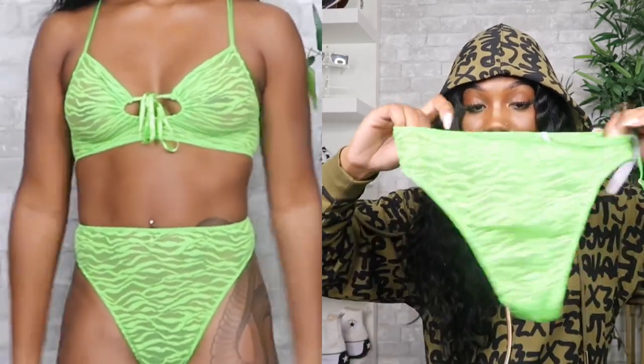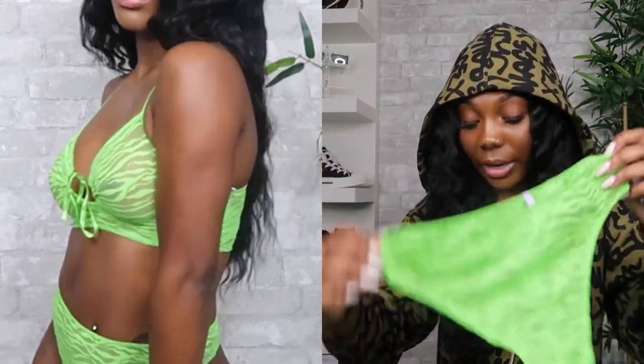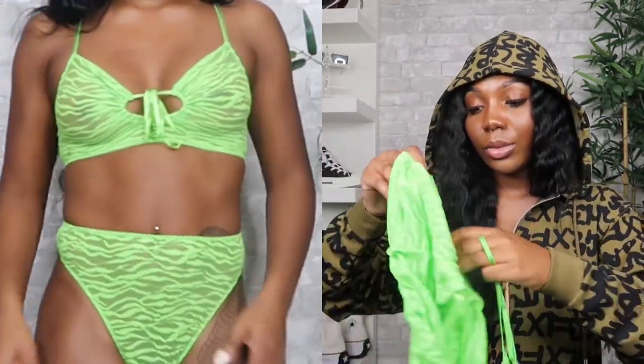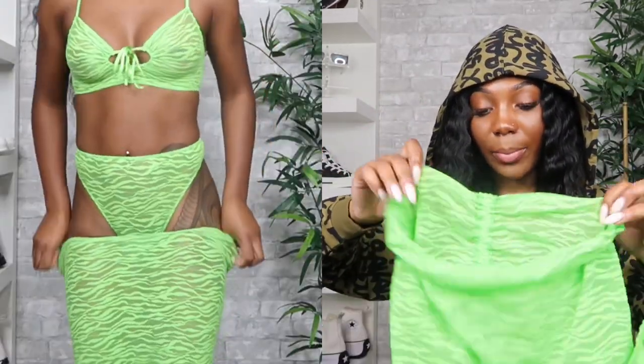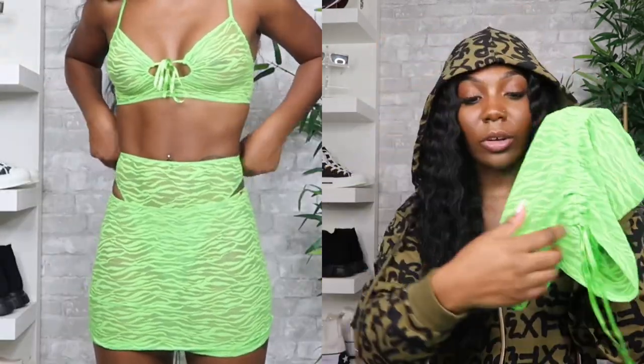Okay. Another high leg, high waisted panty. And it comes up super high so that you can still showcase the panty while wearing the skirt. The skirt has a nice little scrunch on the back.